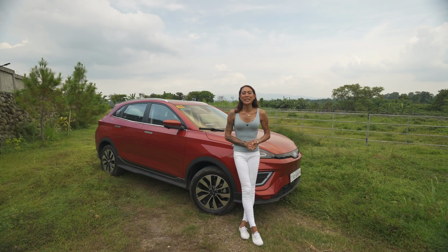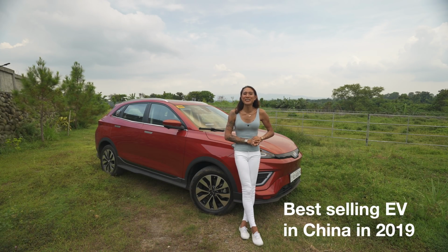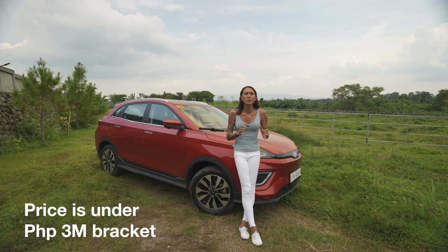Now let's talk about some key facts about this car. The car was established in 2016, went into mass production in 2018, and was one of the best-selling EV units in China in 2019. Now the price of the car, according to WM Motor Philippines, they're going to be announcing the price, but it is under the 3 million bracket mark.